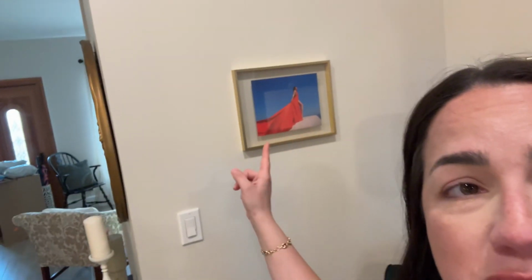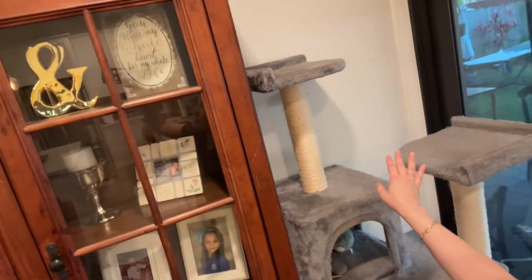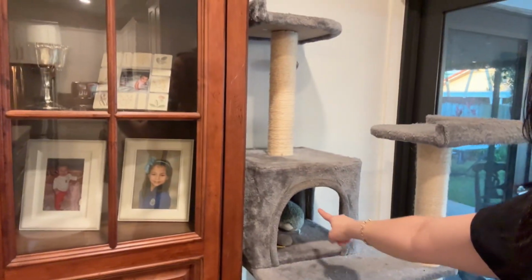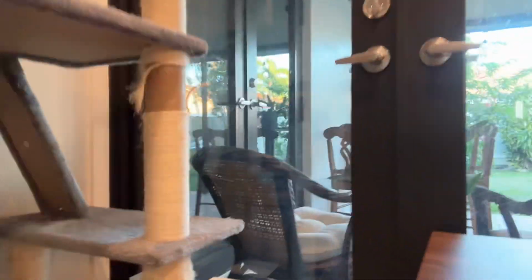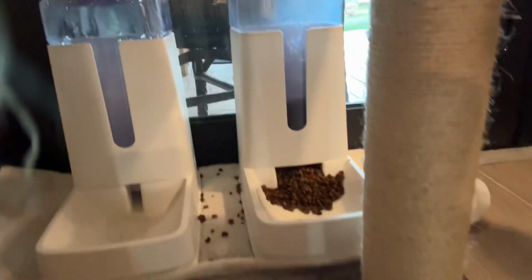And that's a picture of my daughter, my oldest daughter. She looks beautiful, doesn't she? When she turned 15. And what else? Over here I have my cat's little section. He has his tower, which he loves. He likes to climb from here to there and walk all up there. And he has this little cubby, and then down here he has his food and water, which, you see how messy he is? Can you see how messy this cat is? He just gets food everywhere, and I cannot explain it.